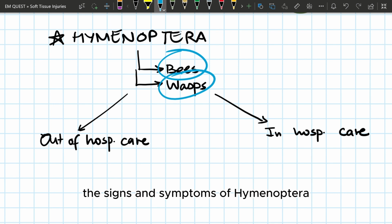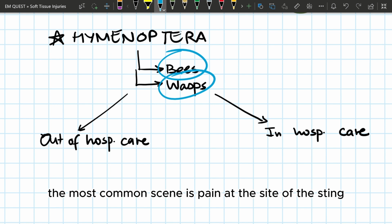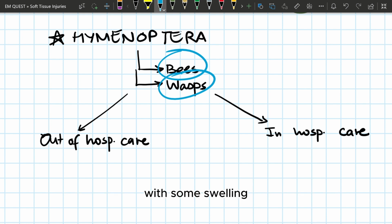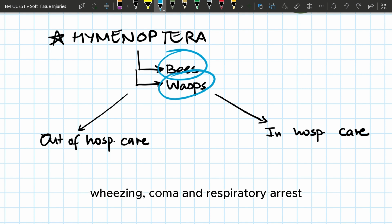The signs and symptoms of Hymenoptera stings are quite variable. They vary with the degree, type, and location of envenomation, as well as the patient characteristics. If a patient is, for example, stung in the tongue or throat, that can compromise the airway. The most common scene is pain at the site of the sting with some swelling, redness, itchiness, but it can go as bad as the patient developing urticaria, wheezing, coma, and respiratory arrest.